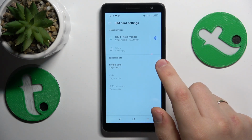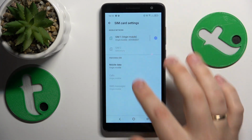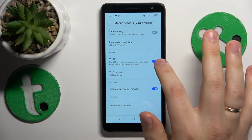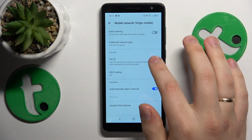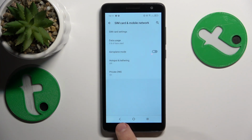SIM card settings. Select the SIM card you're having issues with in particular, then tap on it here, and at the mobile network settings page, try switching off all phone call enhancement features, which there are 2 of them, VoLTE and Wi-Fi calling. So switch both those options off and see if that will resolve your issue or not.